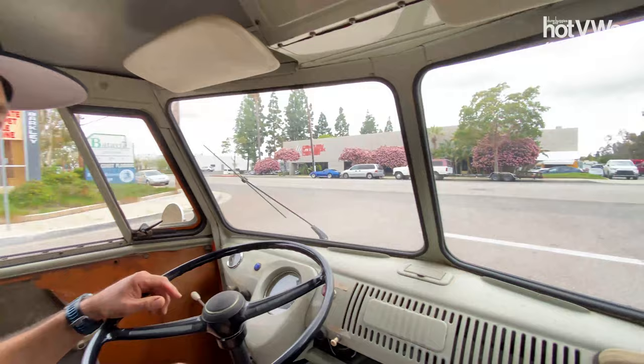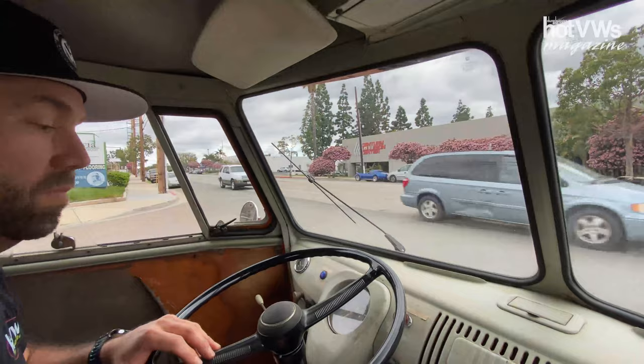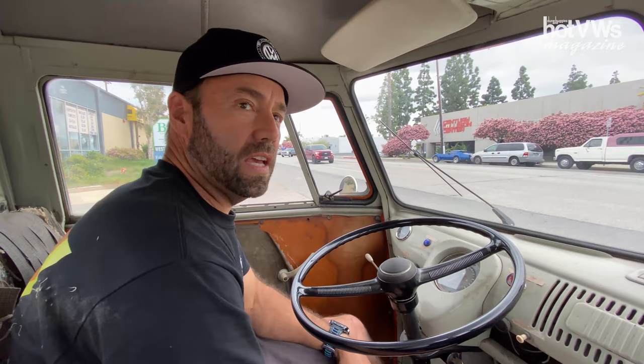Look at that. Wow. Crazy, huh? It's a really, really heavy car. Do you know how much it weighs? I don't. I've got the manual for it, but it's heavy. I was just happy that it runs and drives. Had to put new tires on it, and I got to do a little bit of tuning to it.